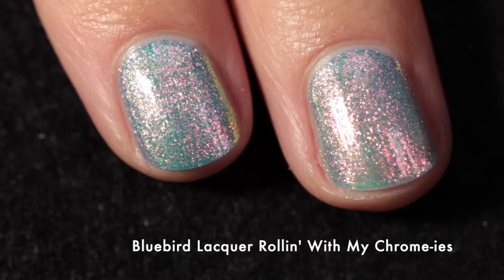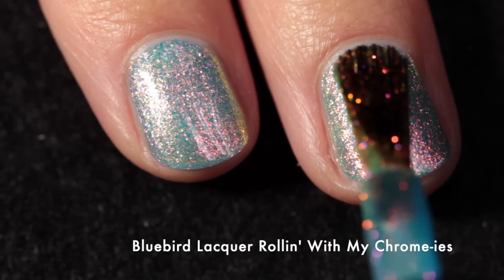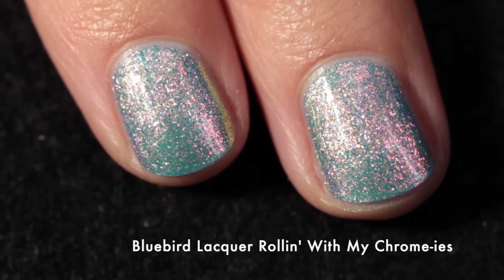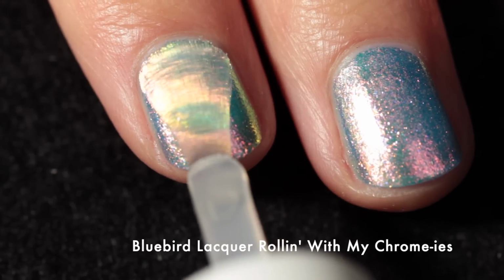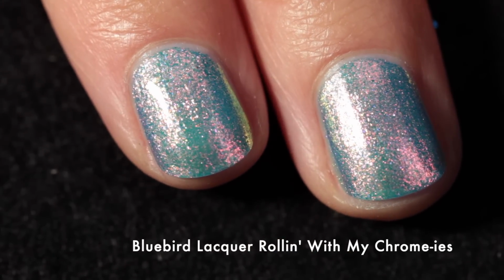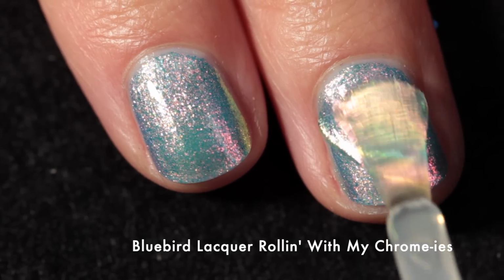This also has a really good formula considering it's a jelly. I think it's due in part to the large particle shimmer. It really covers up any visible nail line. And this one, you will probably want a top coat. It does dry down pretty shiny and chrome-like, but I always recommend a top coat.